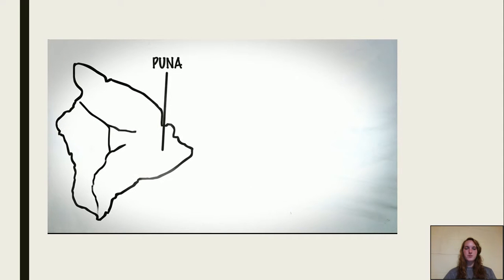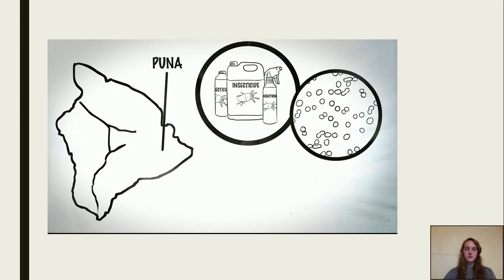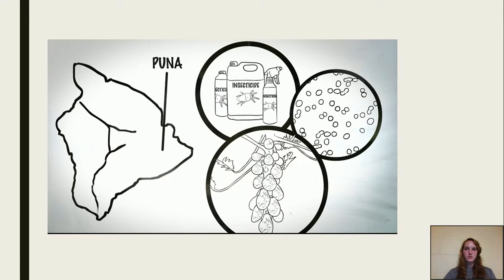Other methods didn't work either, including using insecticides for the insects spreading the virus, giving the plants a mild strain of the virus to create natural inoculation, or destroying infected trees. The virus just continued to spread.